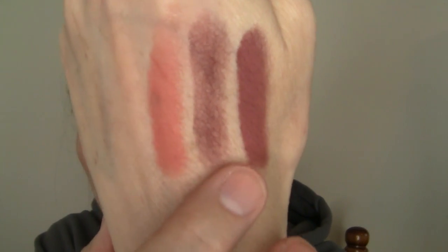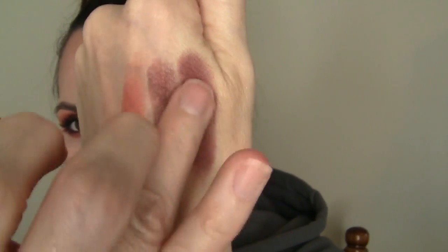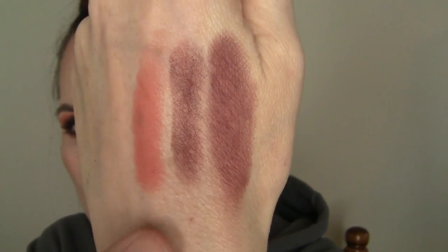I just swatched Caramel Apple on my hand because I wanted to see how close it is to Enigma. It's actually pretty close. There's Caramel Apple and there's Enigma. Let me blend this out a little bit to show you. So maybe this one's a little more on the red side than Enigma, but I think it's pretty close. That one is Caramel Apple.